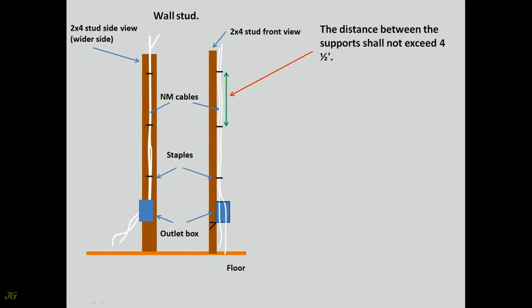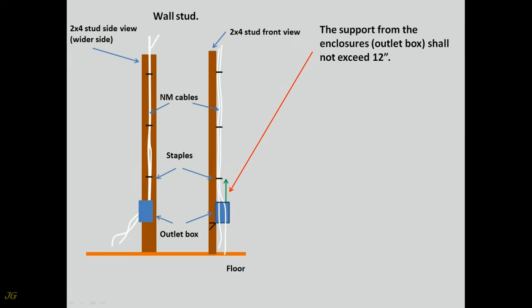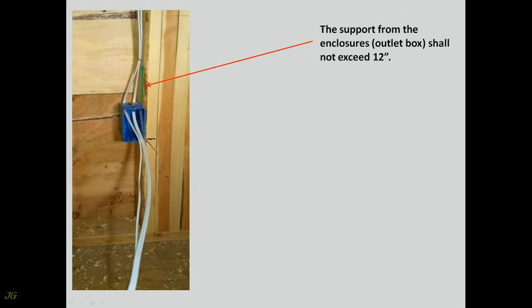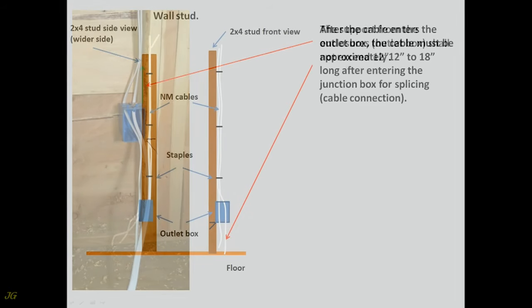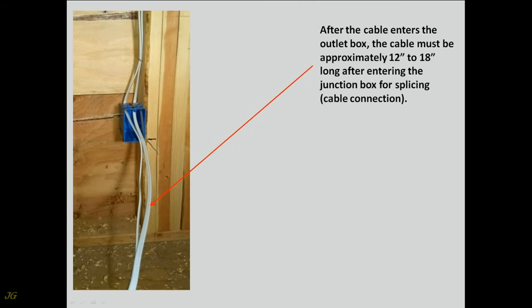The distance between the supports shall not exceed 4.5 feet. The support from the enclosures, outlet box, shall not exceed 12 inches. After the cable enters the outlet box, the cable must be approximately 12 to 18 inches long after entering the junction box for splicing, cable connection.